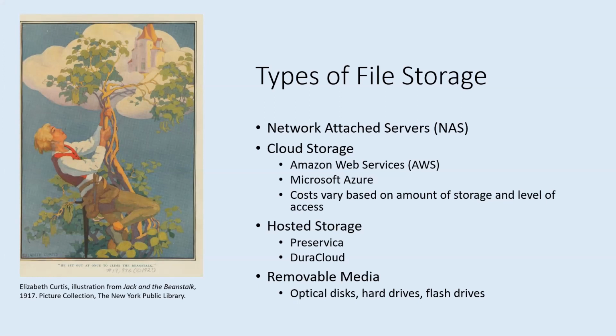I highly recommend discussing all options with your IT department or an IT consultant who can help you determine the best storage solutions for your collection and institution's needs. And these options I've discussed here are not meant to be selected one over the other and can be employed together.